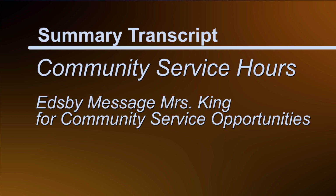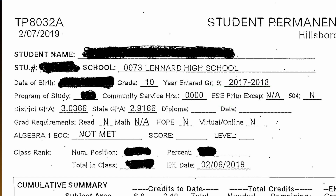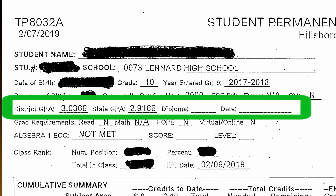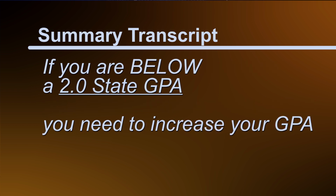Okay, so after your community service hours, you'll see your ESE primary exceptionality and 504. And those are categories that are designated for certain students who qualify for it. After that, you're going to see your district GPA and then your state GPA, your diploma, and your date. At this point, every single student should have a district GPA and a state GPA. So if you are sitting above a 2.0 with your state GPA, then right now, if you had to graduate, you would make the benchmark. For those of you that are sitting below a 2.0 on your state GPA, you need to figure out your plan of attack to increase your GPA.